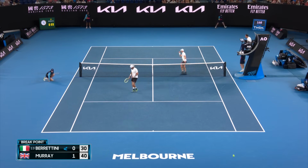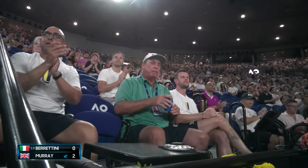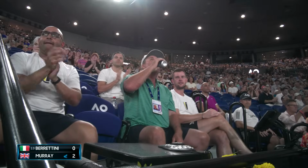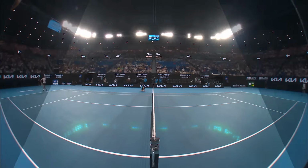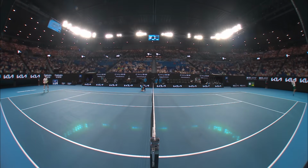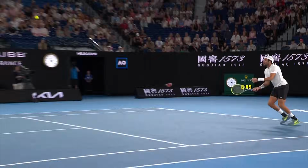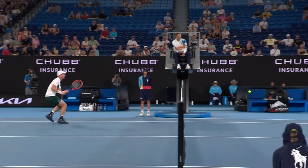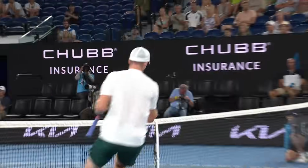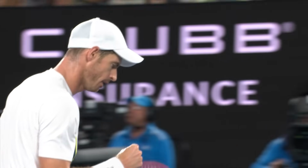Got him. Murray. And that is a play that Berrettini likes to go to, the plus-one drop shot. Wow. Gee, I just have a mental block with this play on a hard court. I thought it was poorly executed and it's dangerous. There's still speed in the Murray legs. That's just too deep. And he gets to the top, that ball almost at the top of the bounce. It was that easy for him. Bad choice from Berrettini, or certainly poor execution.